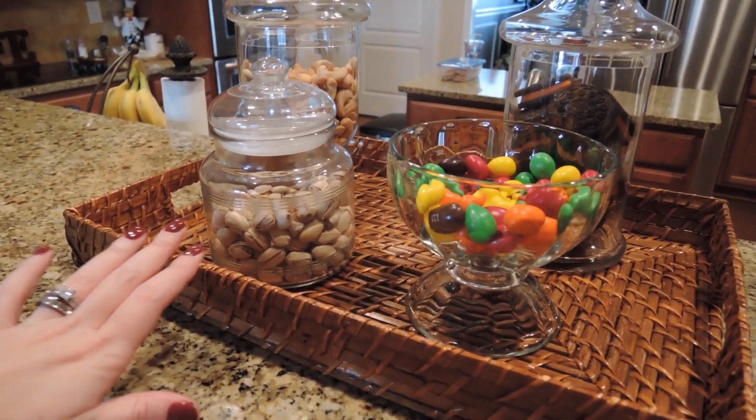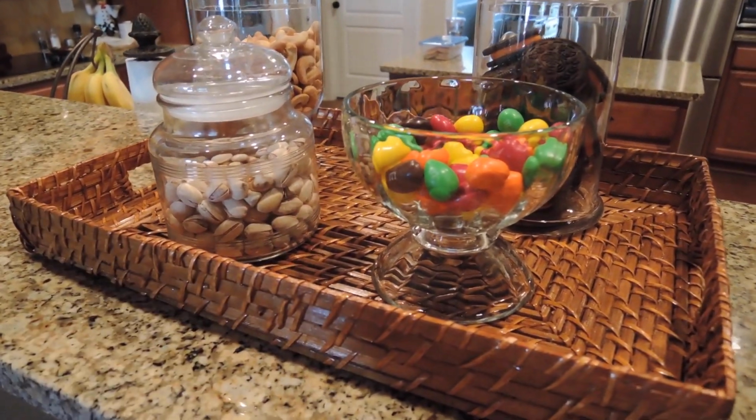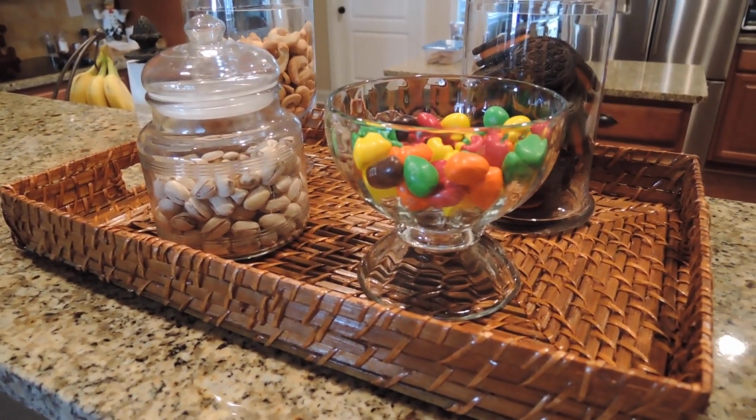Normally I just had these lined up on the counter, but I thought, you know what, they need some type of tray. So again, just use things I already had around the house.